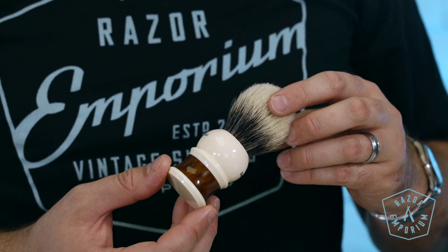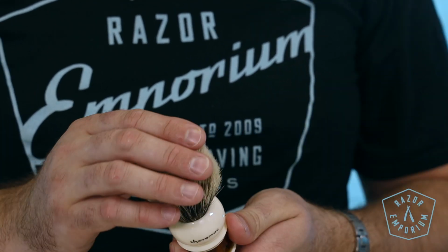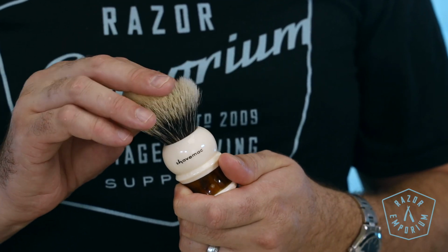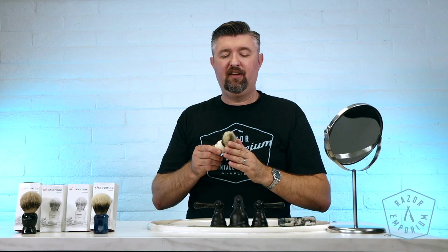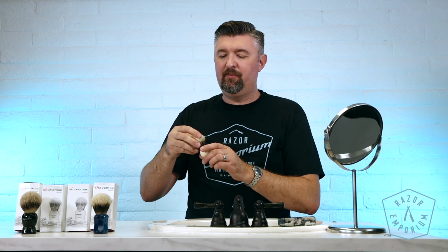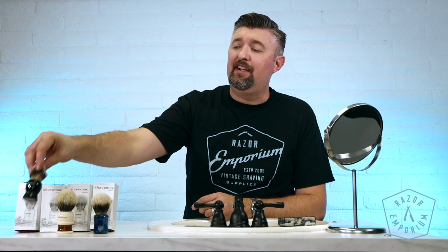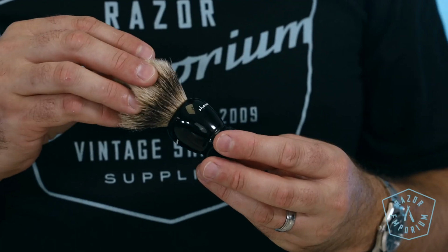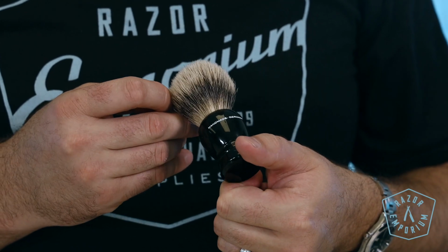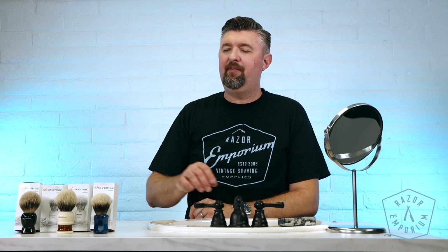Germania. And most of these are going to feature either two-band silver tip or a regular silver tip badger brush knot. So definitely, if you're a badger fan, this is where it's at. Really high quality badger brushes here. Excited to have them. Excited for them to be back. And it's nice because in a world of Chinese made and Pakistani and Indian made everything, it's nice to see something still made in Germany that is of high quality. And we're excited to have it here.